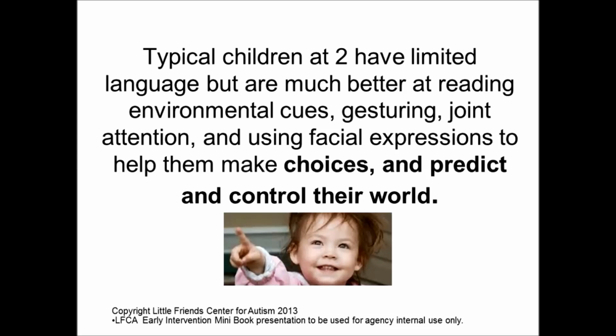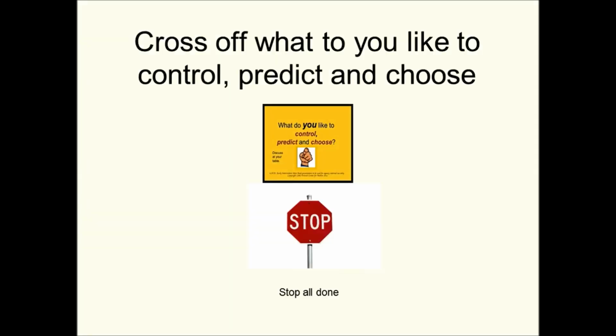They can gesture to communicate things that they want. They have joint attention, so they can look at their mom and look at the thing they're interested in and look at mom to see if she's going to come over and help them with that. They have tremendous ability to use their facial expressions to communicate. In fact, 55% of the emotional meaning of a message comes from postural, gestural, and facial means. And so little ones at 2 that don't have disabilities really can communicate so much better. They can make choices, they can predict their world, and they control their world a lot better than our kids with autism and developmental disabilities.